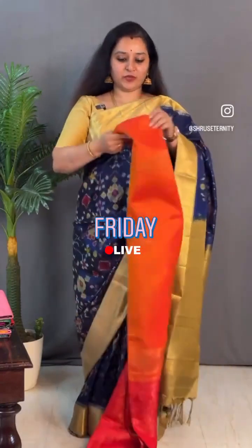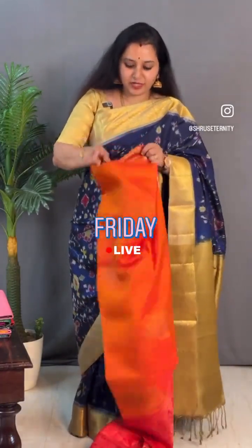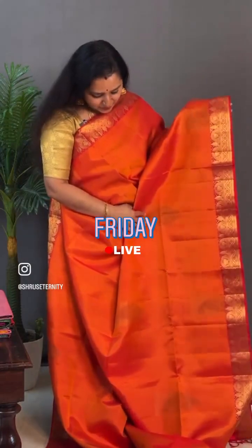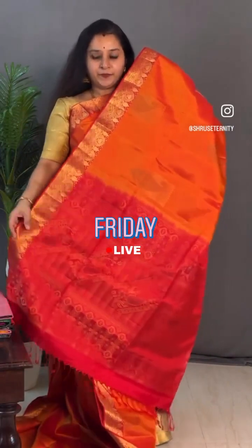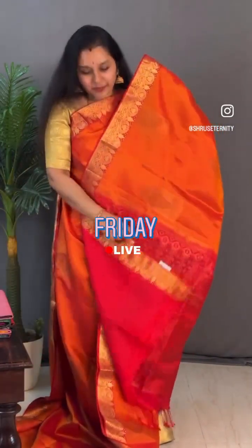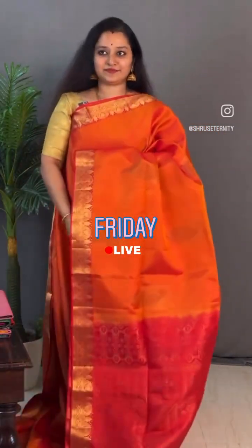Thank you, Bhavna. This is an orange pink with a reddish pink combination, again with kanchi borders on either side. The whole body has beautiful paisley design. As you can see, it's a very different buta running all through the body. And it has got a reddish pink zari pallu with peacocks and a nice plain red color. Price at 10,399. Thank you, Mrs. Lata.